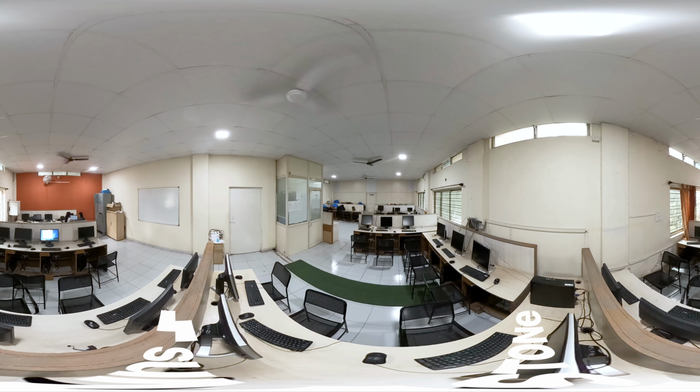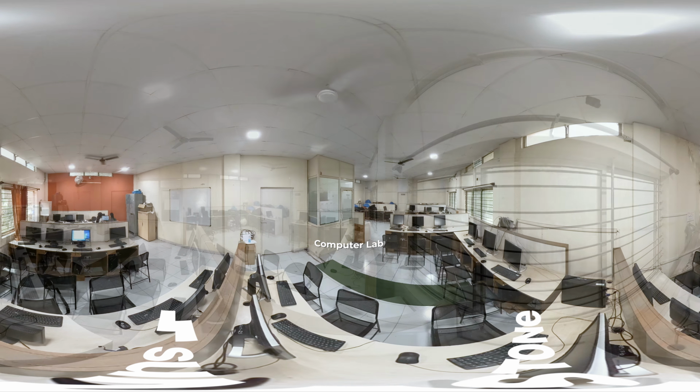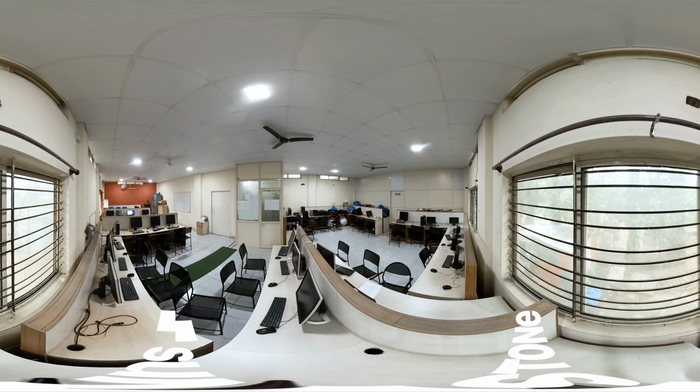This is the computer lab at the campus. With modern technology and upgraded systems, it serves the right purpose for students to learn about the latest technologies through practice.